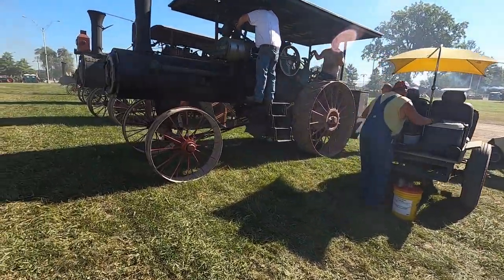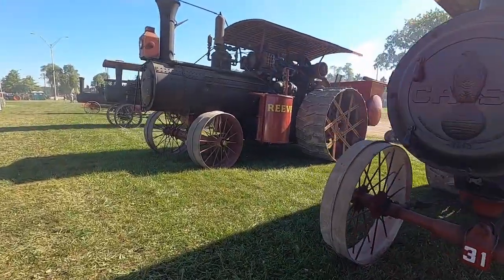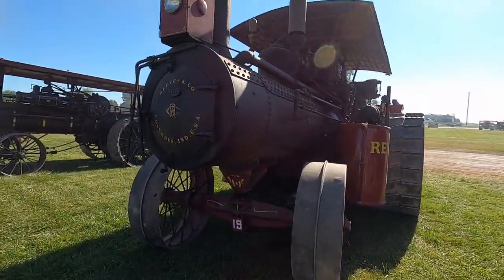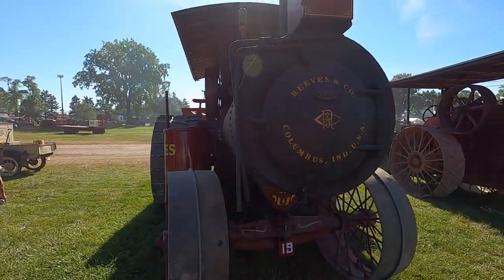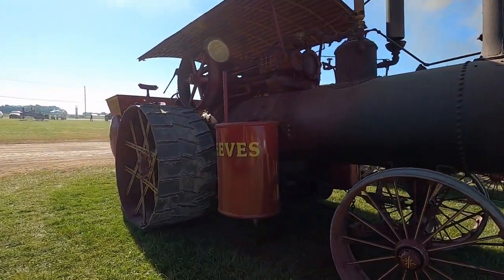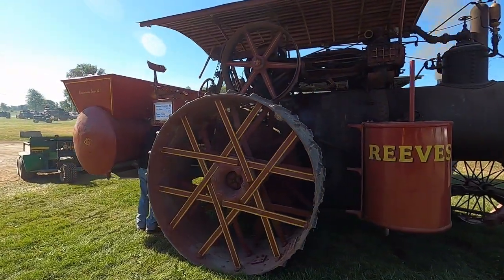Here's a Case. And then a Reeves, and this thing is a big dog. I'm not sure if they have the horsepower on this one, but I saw this one yesterday, Columbus, Indiana. It's a 32-120, so I'd say it's a 120 horse is what they would call it. But this thing is big.